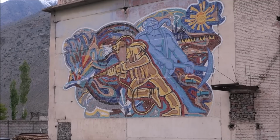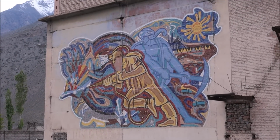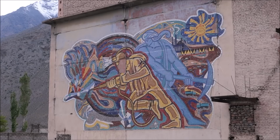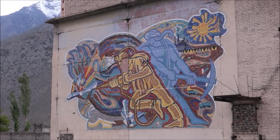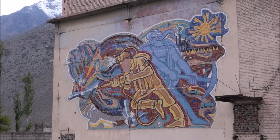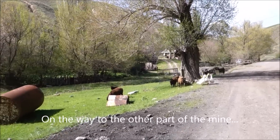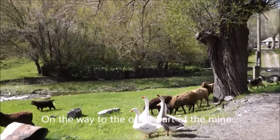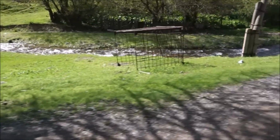For some reason, the issue with the water in the microphone got even worse at this point, so I'm just narrating at home. I thought this was really cool. I'm not even sure what you call this. I would say it's a mural, but it's made out of tiles. So whatever it's called, this image in the Soviet style of the miners hard at work on the side of the building, I just thought was really cool. And I thought it was great that it hadn't been disturbed yet. Cool, huh?